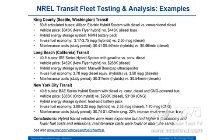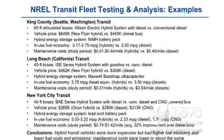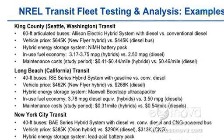We worked with King County Metro Transit Authority in Seattle, Washington, to evaluate 60-foot articulated buses which were equipped with GM Allison electric hybrid transmissions. That vehicle price was $645,000 compared to $445,000 for an equivalent diesel bus. The energy storage technology used in that bus is a nickel metal hydride battery pack.